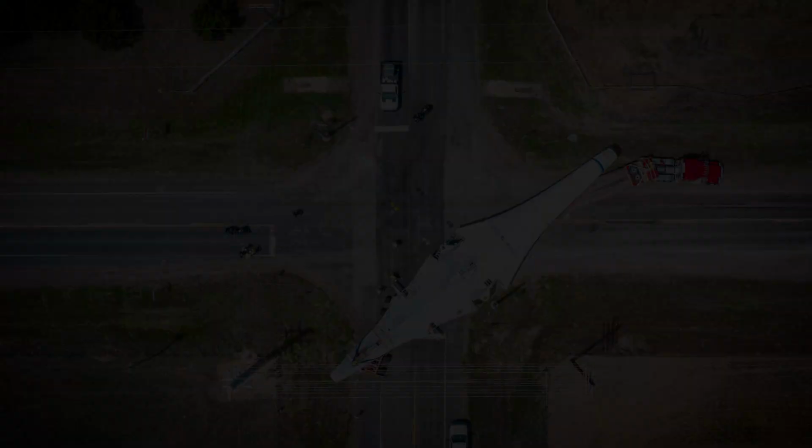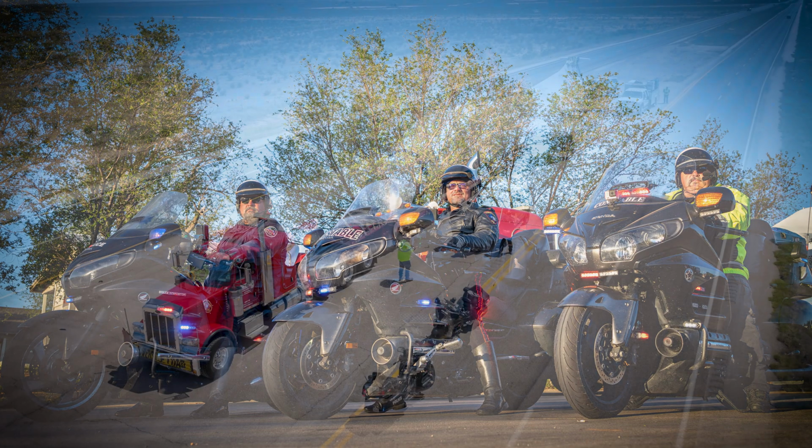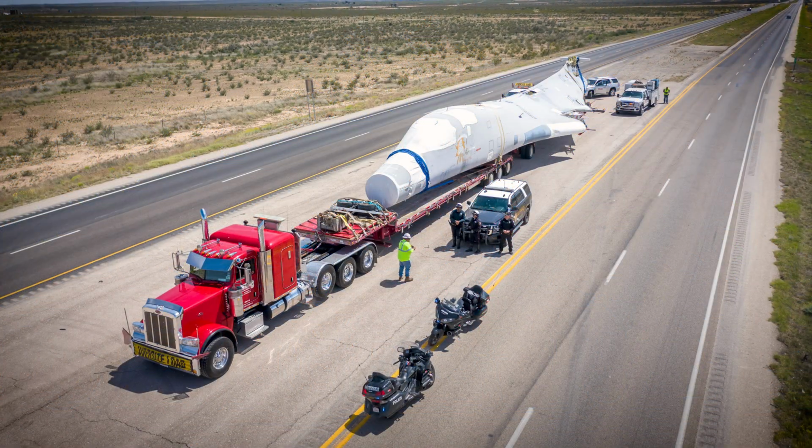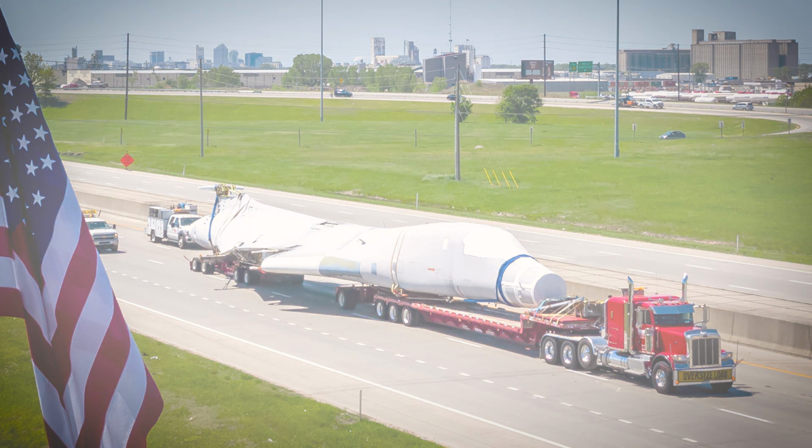The team is proud to state that the project was completed safely and with 0 incidents. Thanks to all our team members and to the escort officers in Arizona, New Mexico, Texas, Oklahoma, and Kansas for their assistance with the move. Berard was proud to be chosen to transport such an amazing piece of aviation history for our great nation's military.